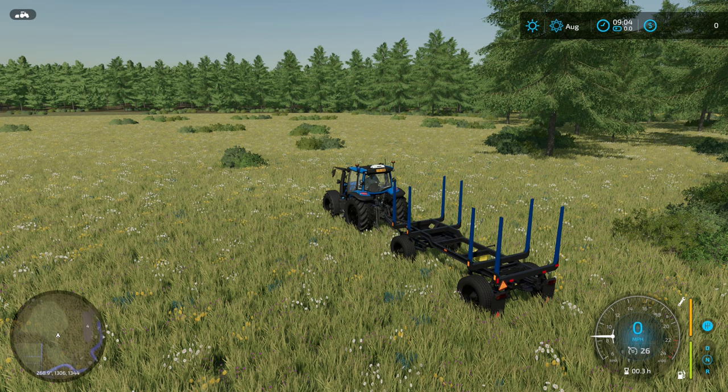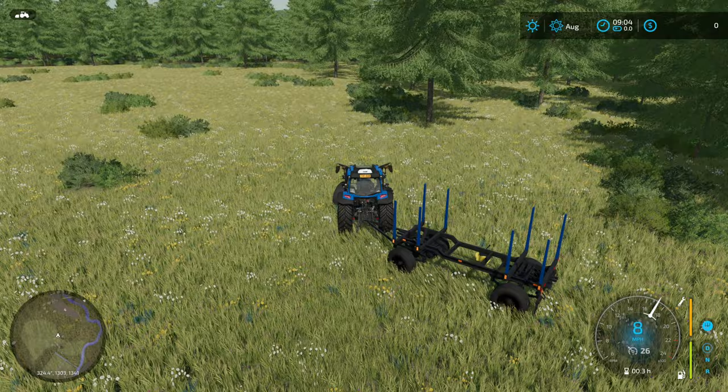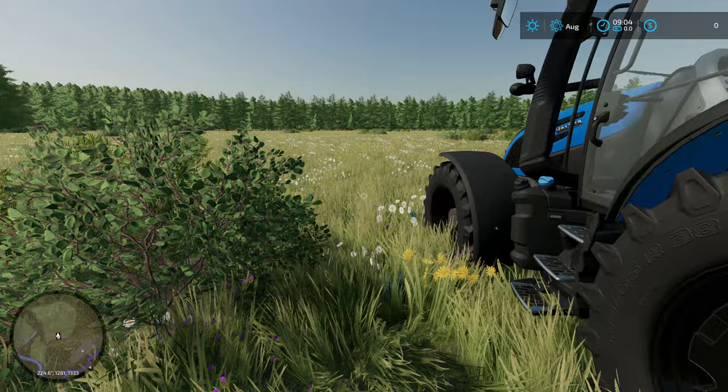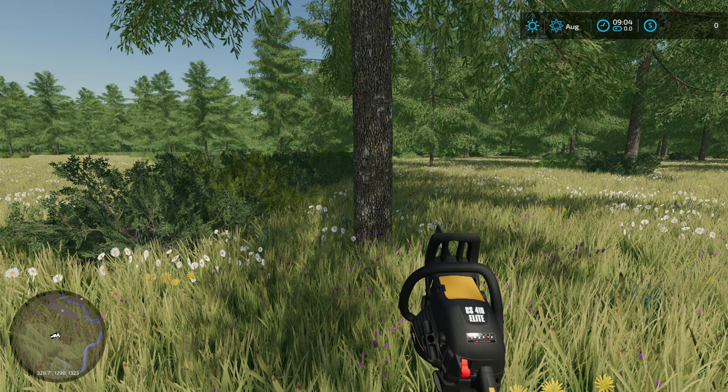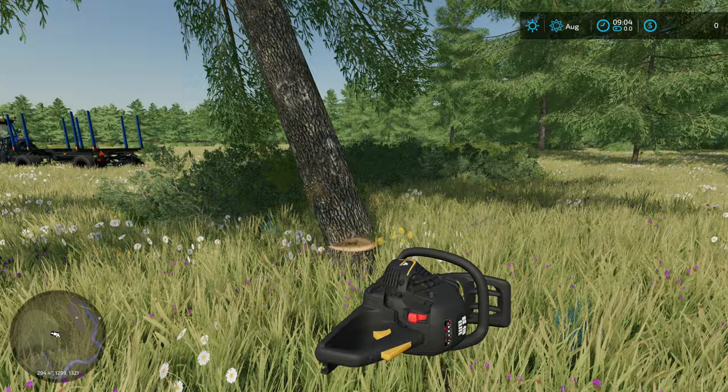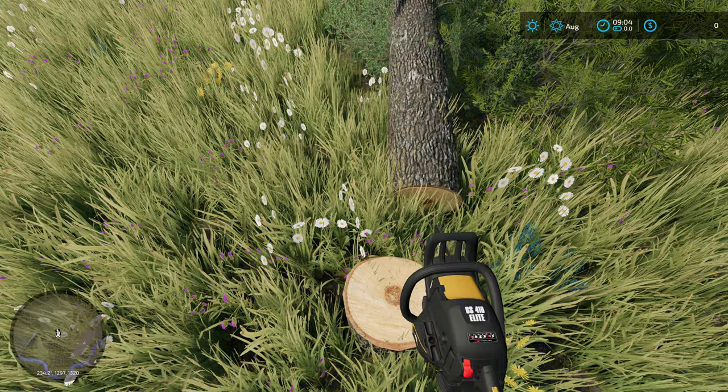So let's start with some logging, which is not really my strength, but it's kind of what has to be done at the moment to make money. So that's what we're going to do. And I have gotten a little better at this just from doing Silver Run Forest and the survival roleplay that I did on Pioneer's Map. So I've gotten a little better at it.